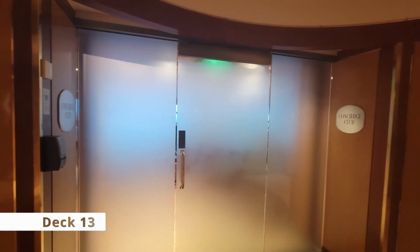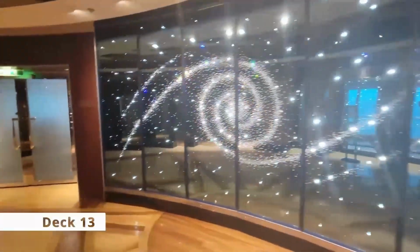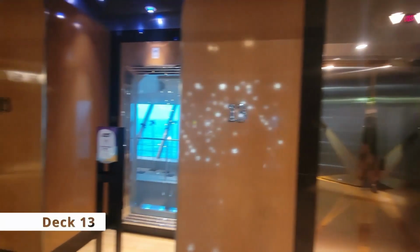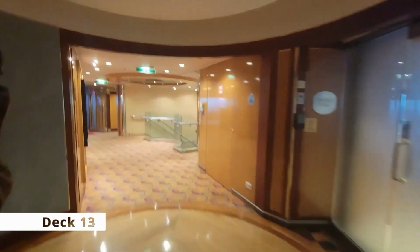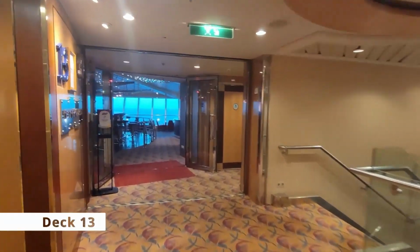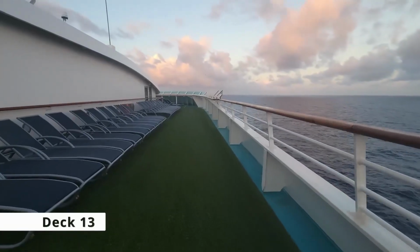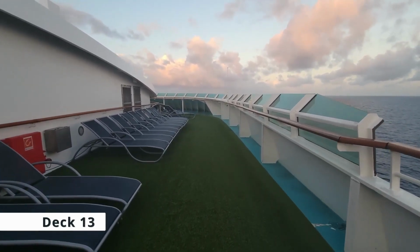So you have access to the Concierge Club up here on deck 13 if you have access to that. And the Diamond Club is up here on deck 13 if you are a Diamond Club member. All right, and that is deck 13, and that is also the highest area that can be reached on the ship. All right, so now we are on deck 13 forward. So deck 13 is split into two different sections.